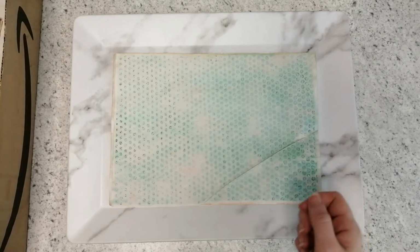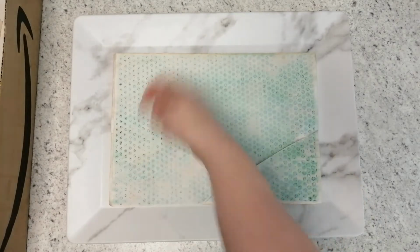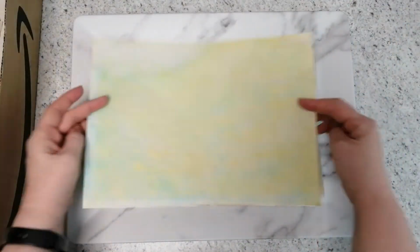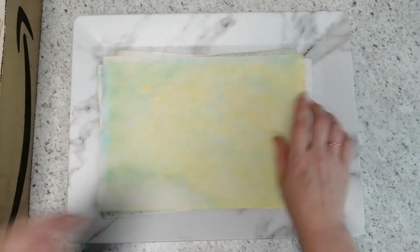I was using a paintbrush. On some of them I just used a paintbrush, and then I laid that down, and then I just laid normal paper over the top and got some very interesting results from that.